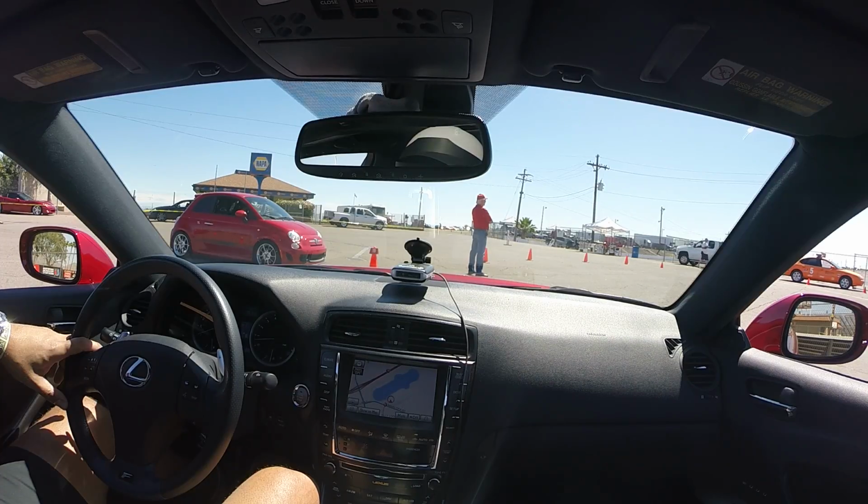Yeah, and we do have some pretty cool cars in the group here. We've seen today some McLarens, we've seen the GT3s, Corvettes, a couple of the ZR1s as well. It's pretty cool stuff out here.